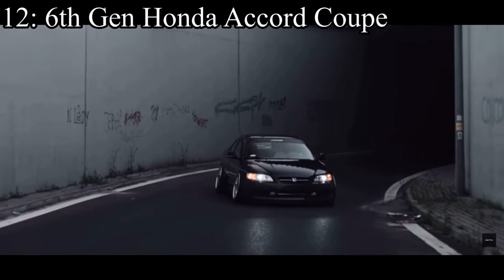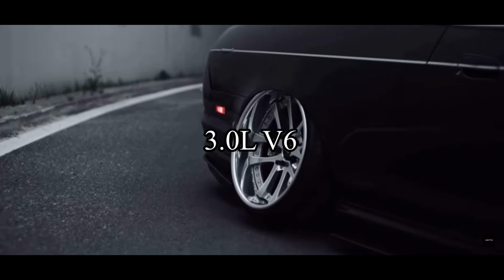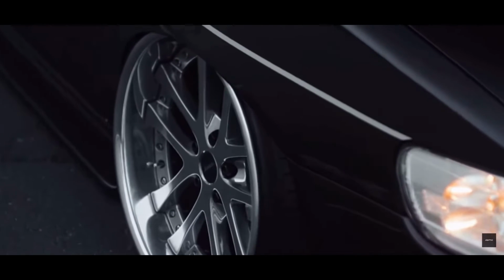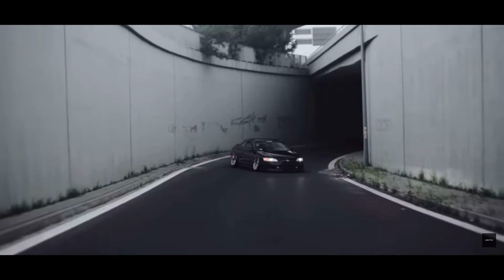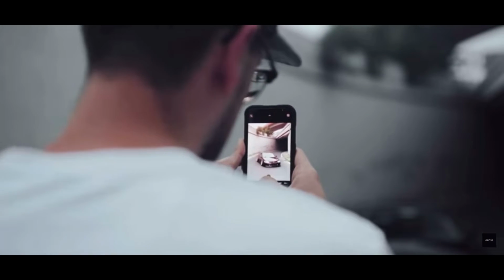Number 12 is the 6th generation Honda Accord Coupe, which comes with a 3 liter V6 that makes 200 horsepower, and it was front wheel drive, of course. And I absolutely hate how people always look at Civics or other powerhouses in the Honda family, but they never look at the Accords. The Accords can be some of the coolest cars out there. They look sick if done right.